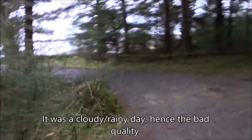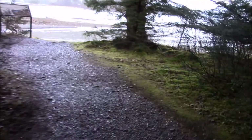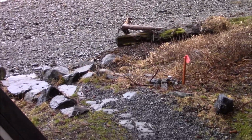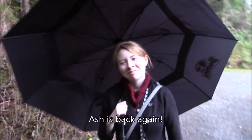Yeah. Let's go back the way we came. There's another little plaque over there. Yeah, that's the hammer they have. Oh, I gotta take a picture of this. And the raven helmet. Why I'm filming you right now.